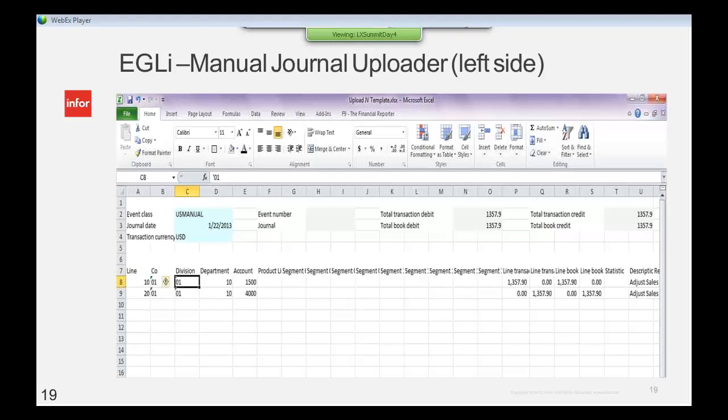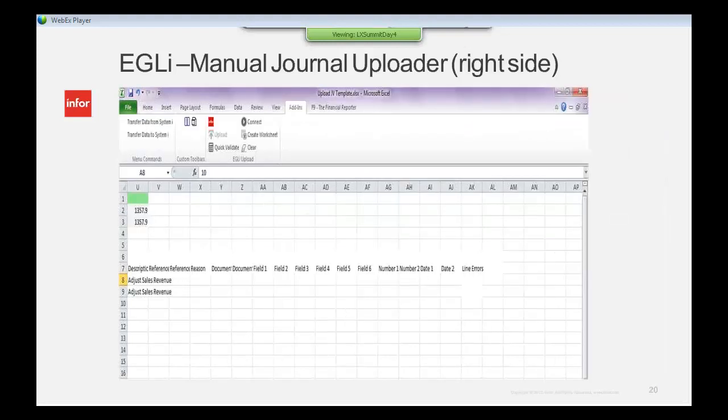The other thing that we've created is the ability to do manual journal entries in a very easy format. As accountants, we love our Excel spreadsheets. We know how to use them. And so we decided to develop a way to upload manual journal entries using that format of Excel. This uploader is just an add-in to the Excel spreadsheet. This is a template. You can see our header information, and then our detail line information. And I believe it scrolls all the way to the right.